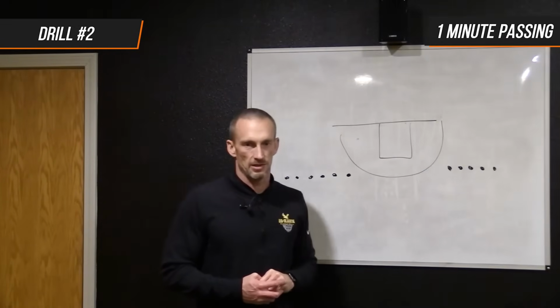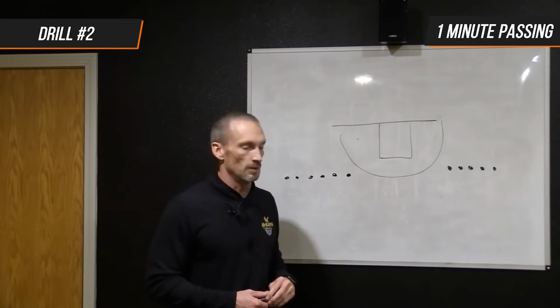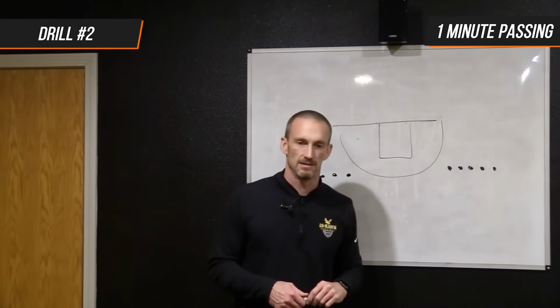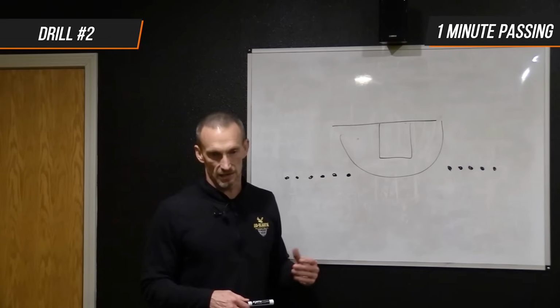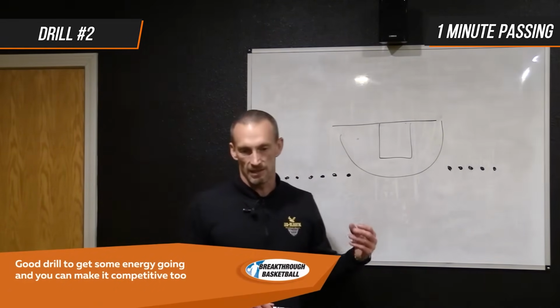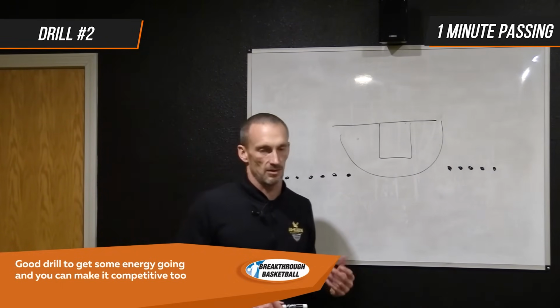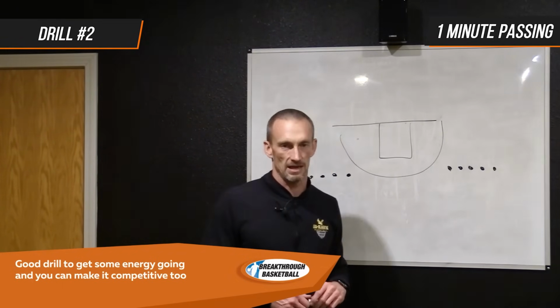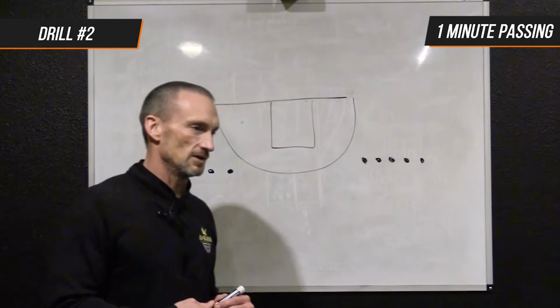The final pre-stretch drill we're doing today is what we call 1 minute passing. It's fast. It's literally 1 minute. You can set goals. I think it's another way that we talked about getting the chatter going a little bit in the gym, getting their feet hot. And it also requires a certain level of concentration and execution because it's moving very fast. It's not a complicated drill.